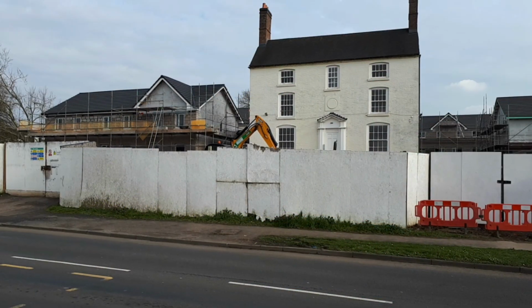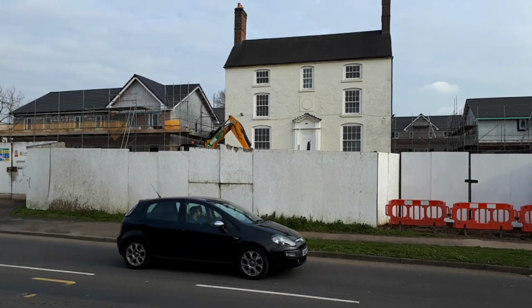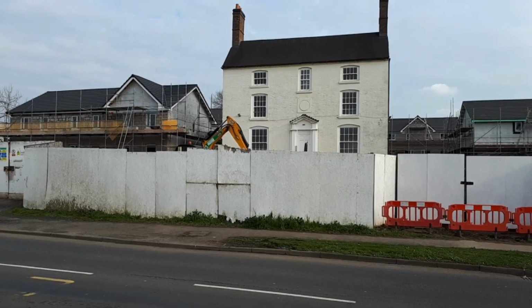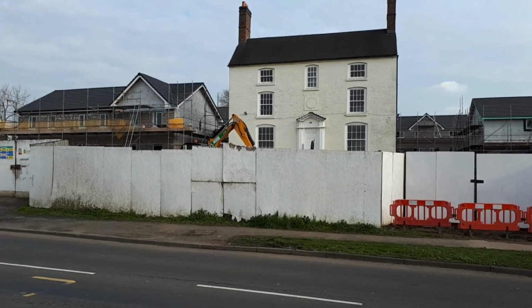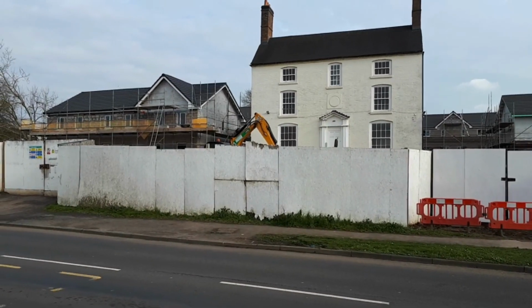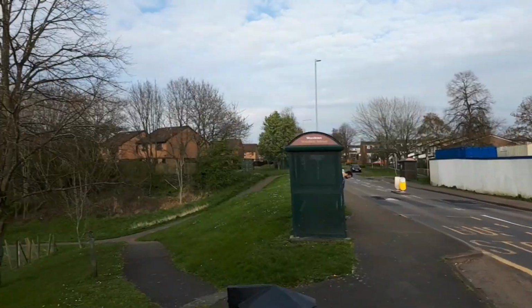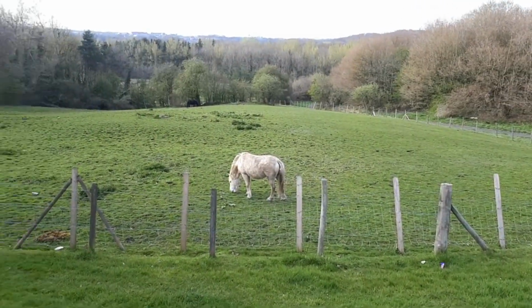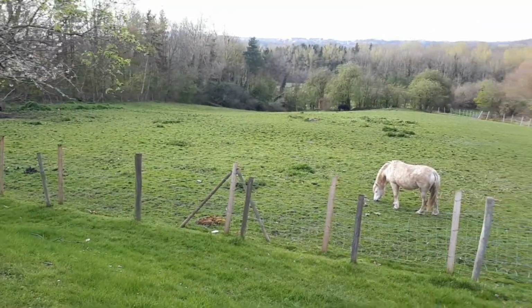So it's great to see that Rough Park House is still here. I know over the years it's suffered from vandalism, it's been burnt out, but this really was the home of the riding school. And what's really nice to know is if I turn around, you can actually just see now there's actually still horses in the field grazing right next to where the riding school was.